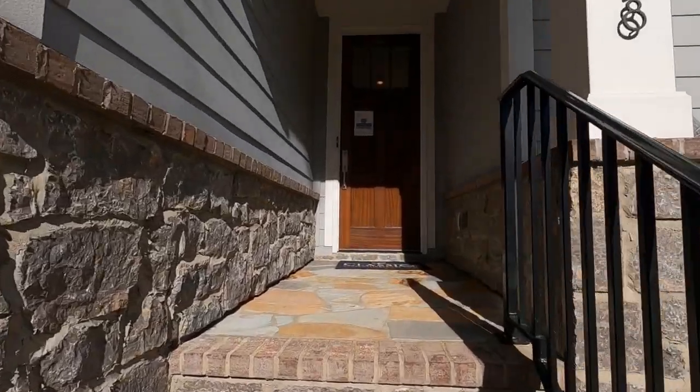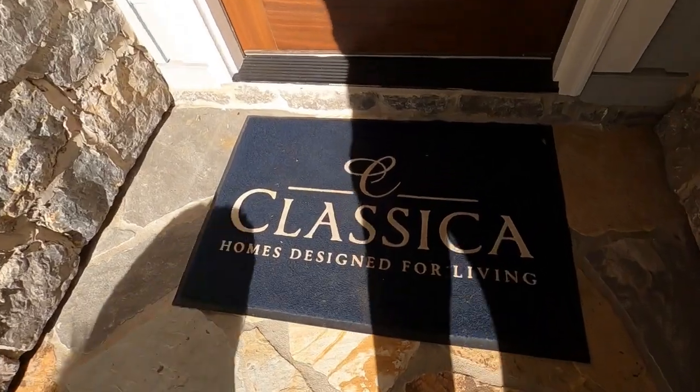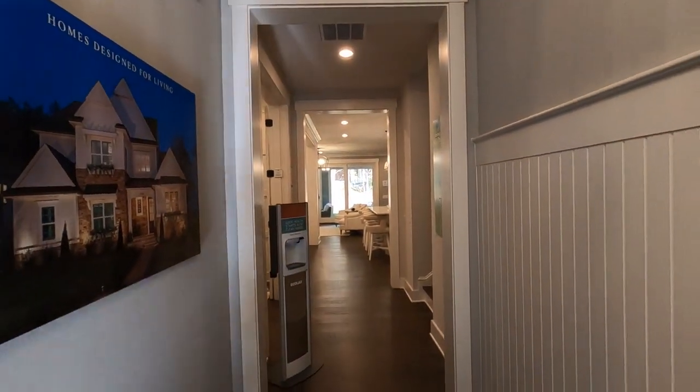Up on a crawl. This is a marvelous plan, and this one is available to be built if you were so inclined here at Riverchase Estates. Make sure you reach out to me for buyer representation. We love working with Classica Homes, and they are classy indeed.